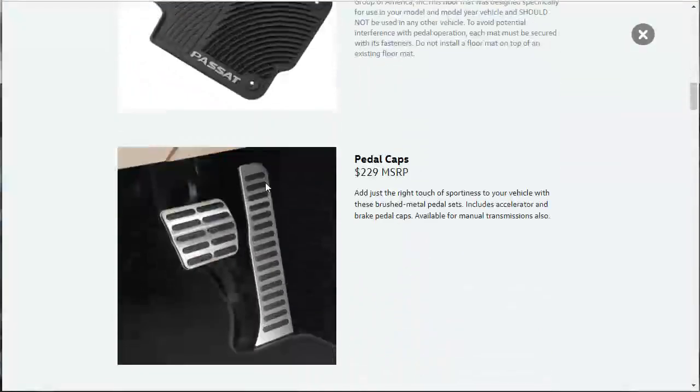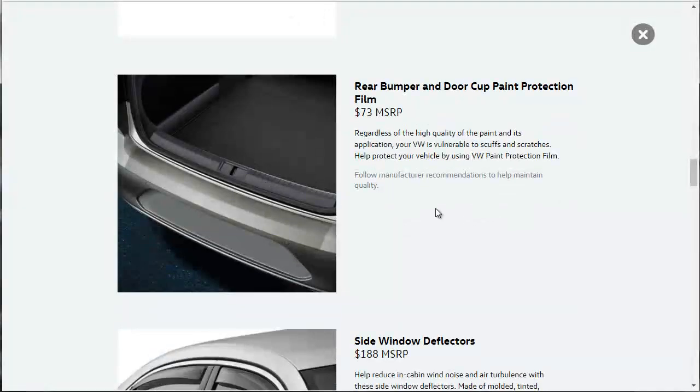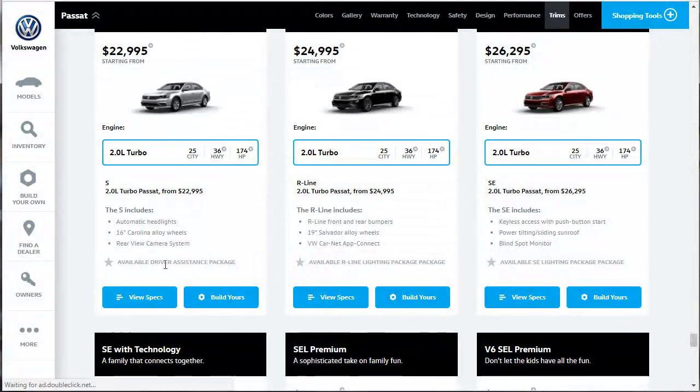I'm just kind of scrolling because these are going to be the accessories that are going to be available on every trim level. And this is what I'm talking about. On all those lower trim levels, here's the deal. On this car, you can see there's a star that says there's an available package, right? And we already read that. And then there's an available lighting package on this car. So the R line gets all of this, right?